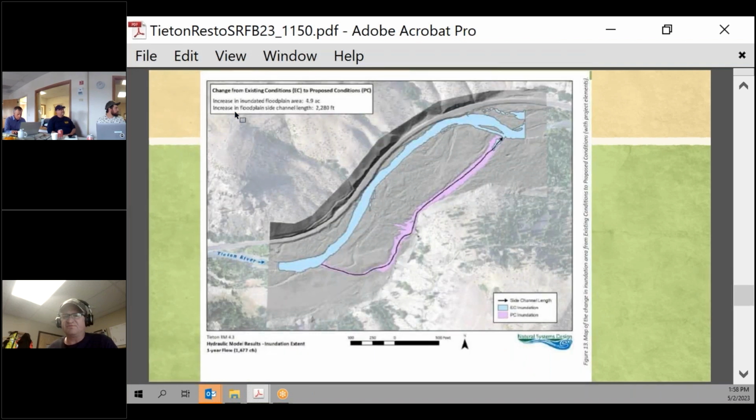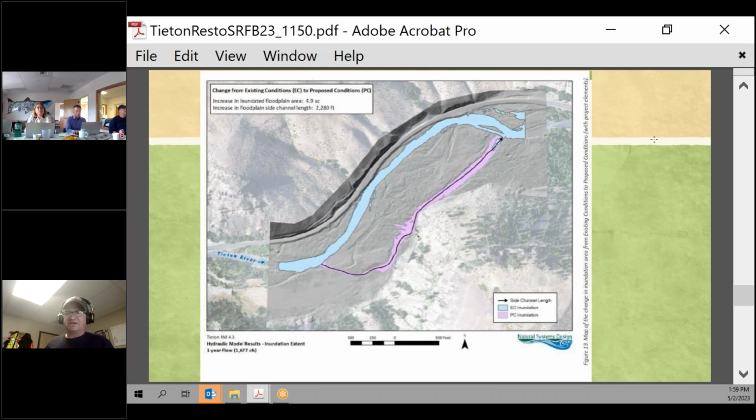So then again, just another overview of full impacts, the change from existing to proposed, existing conditions in blues, and then the proposed. So this is the 4.9 increase in floodplain inundation and the 2,200 feet of side channel activation. Next slide, please.